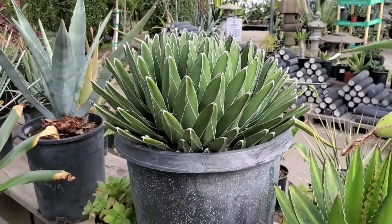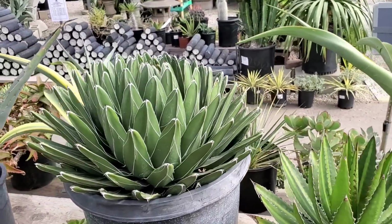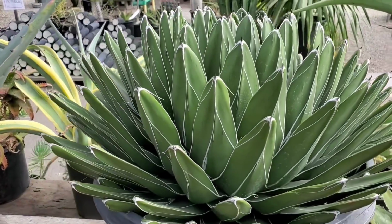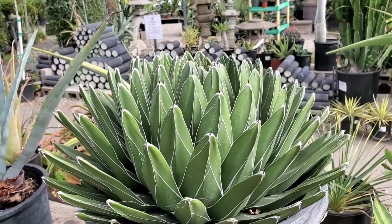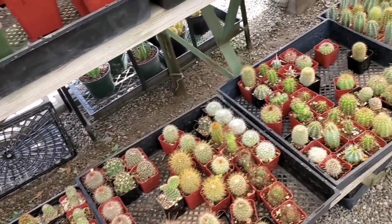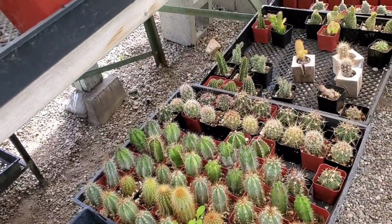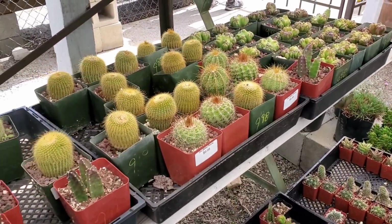This is huge. I don't even know how big this pot is, but it's filling it all up. I love this thing. This one's $429.98. Amazing, right? And they have a bunch of smaller cacti too. I think these are all $3.98 down here, and then these 4-inch ones are $9.98.